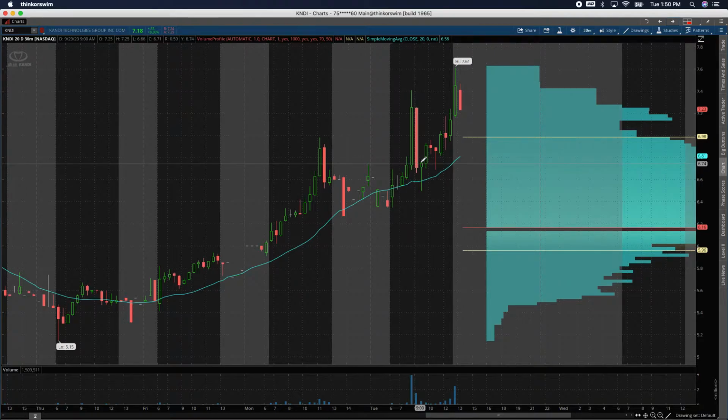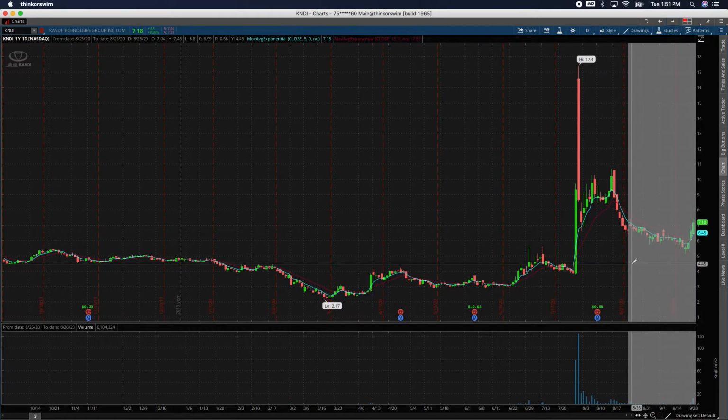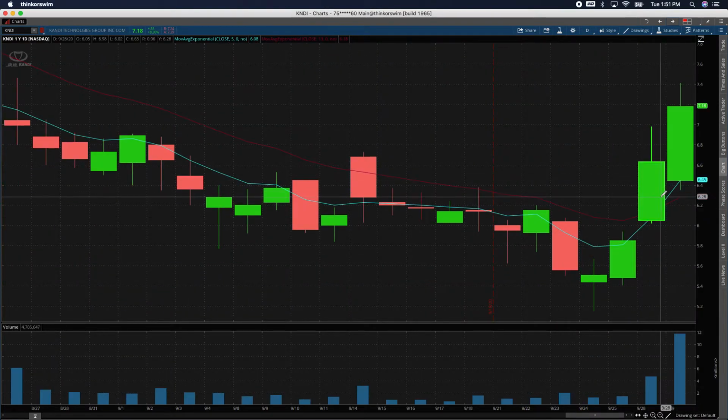My thought process at that point was, I saw the pullback, right? And I said, okay, I'll get in right here at 6.70, and I'll use that day's low as my out if I'm wrong. So I'm long KNDI since 6.70. It's way above this value area high right here. Again, if we bring it up on that 5-13 chart, the 5 did cross the 13 right there, as you can see, real nicely. So now the line in the sand is that $6.30. You want to stay above that 13 EMA from now on. If it starts crossing below that, that will be our signal to get out of the name.